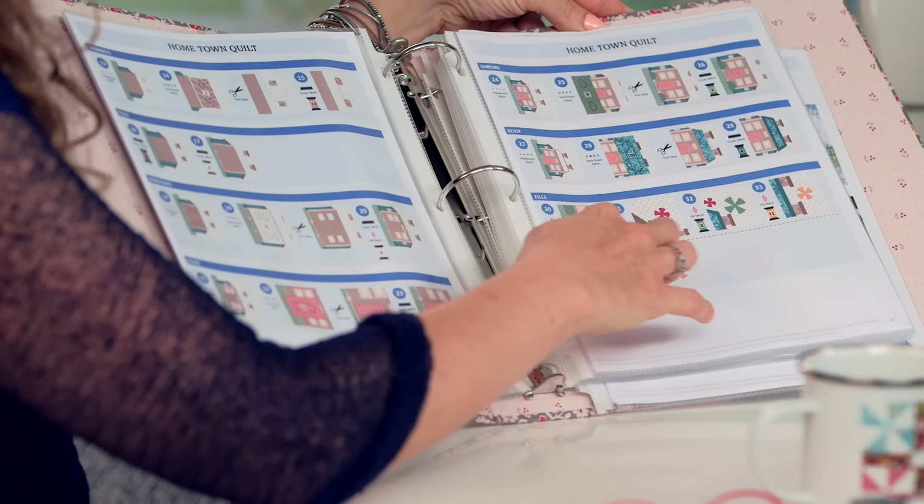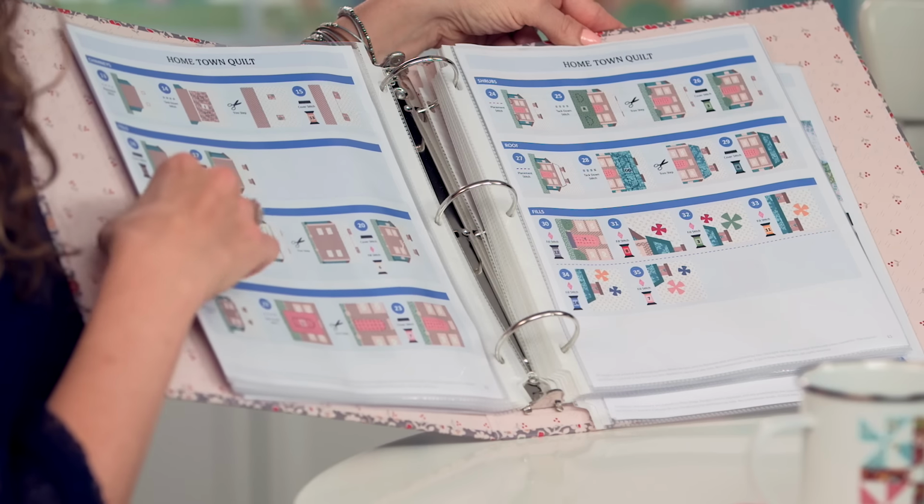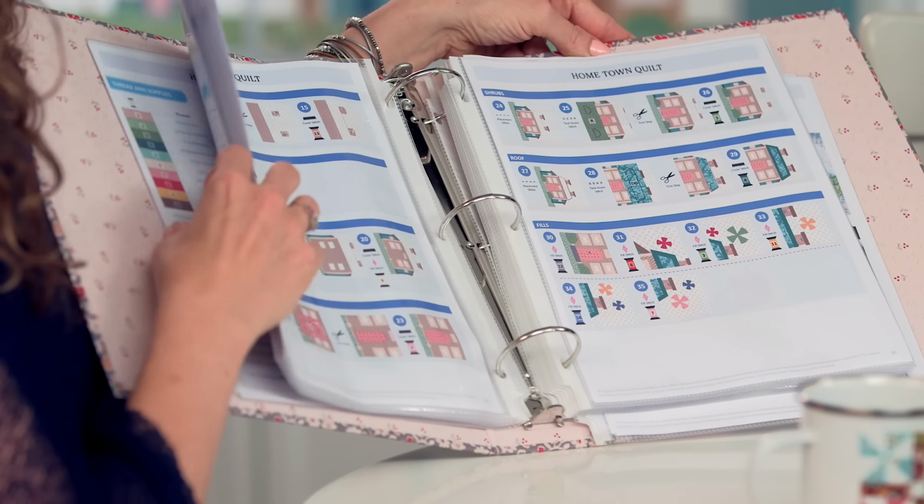Everything in here is the color that it should be. So if you want this same look, then you're going to want to make sure that you follow along with those thread colors. Okay, very good.